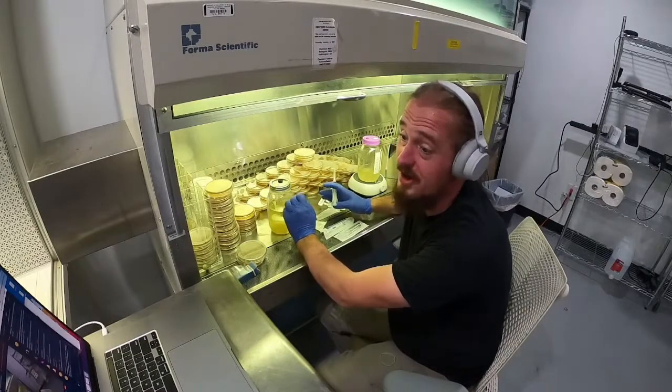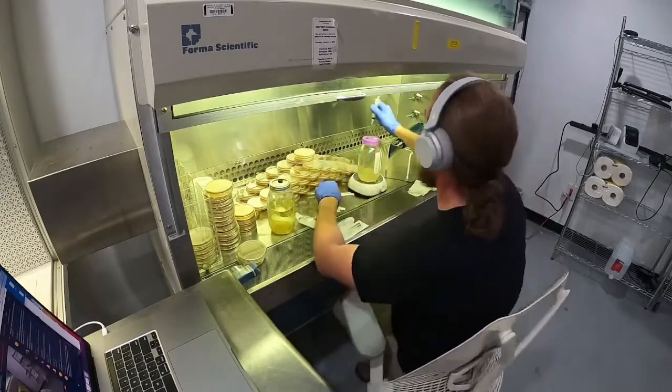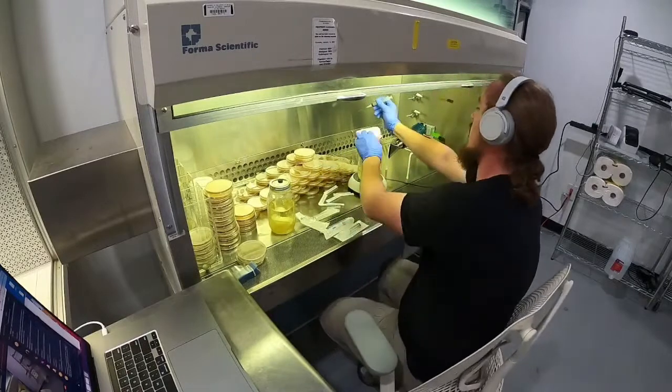Yeah, no, a good heap of filters are like $600 a pop. It's ridiculous.